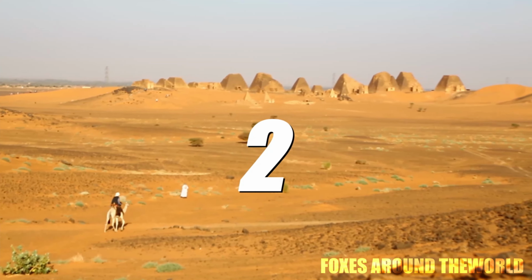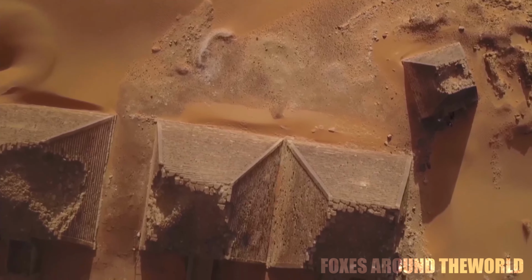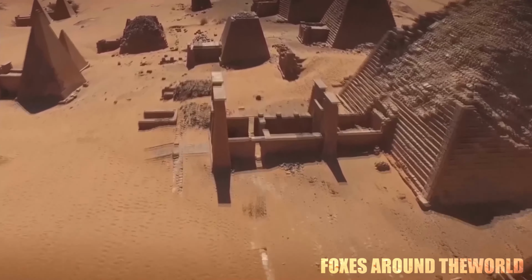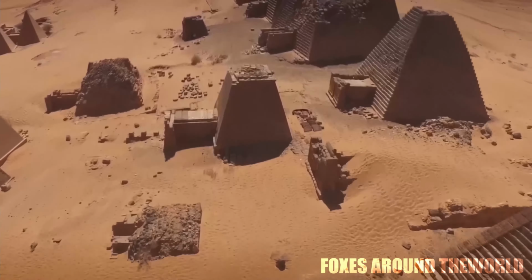Number 2. The Pyramids of Meroe. The Pyramids of Meroe in Sudan are a World Heritage Site consisting of more than 200 pyramids, whose construction dates back to the ancient Meroitic Kingdom. They were registered as a UNESCO World Heritage Site in 2011.